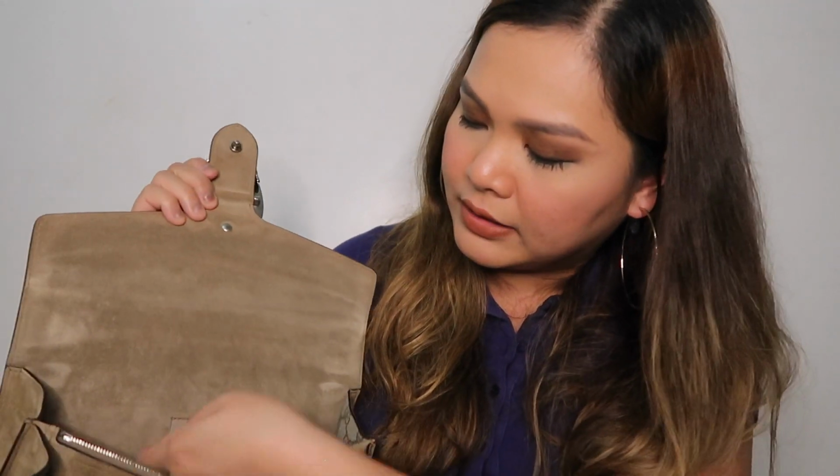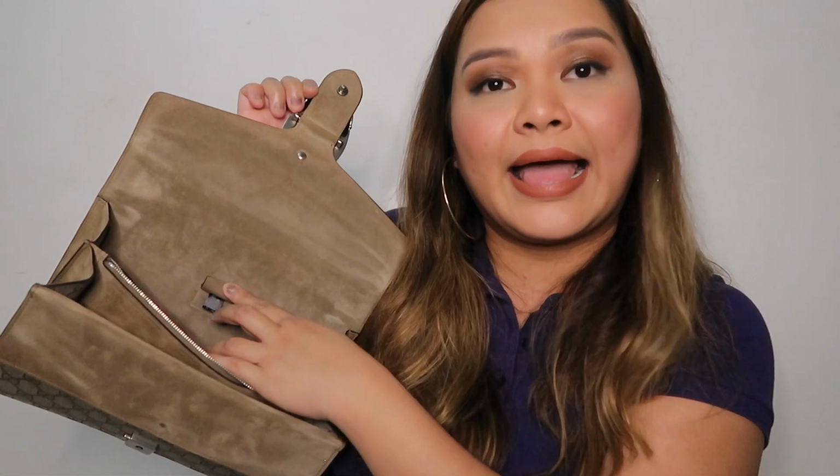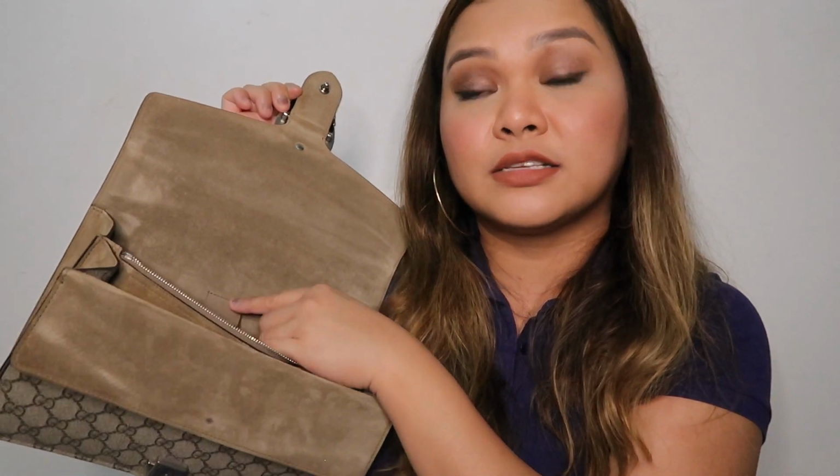Tapos on this part, meron lang siyang leather tag. So this is the brand's tag and meron pang smaller tag underneath na silk tag. So that is the control number. Actually, yun lang yung talagang inside niya. It's very simple and very straightforward. And then marami rin talaga nalalagay. So that's why okay siya. However, pag marami ka nalagay, medyo bumibigat siya.